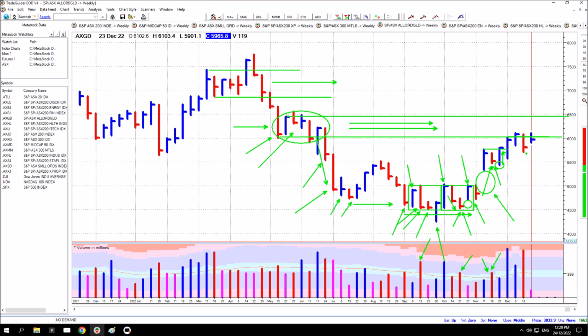So you may find price either grinds sideways in an absorption pattern like this, which is a bullish absorption pattern, or price gaps up and into this zone like this and accelerates higher and gets price through, and then there'll be a period of consolidation in response, just above the range. That's another way. The two ways that are most common to tackle resistance from the left.